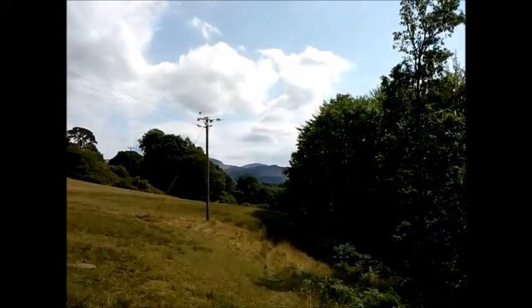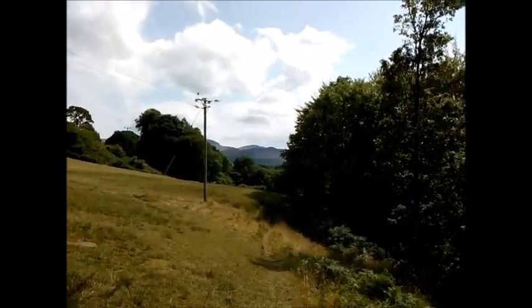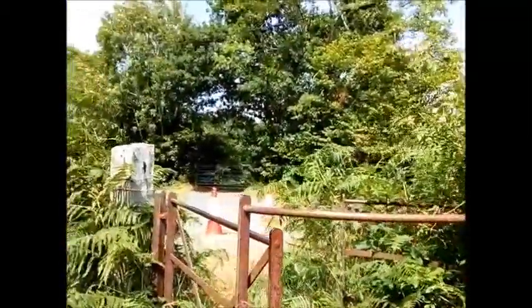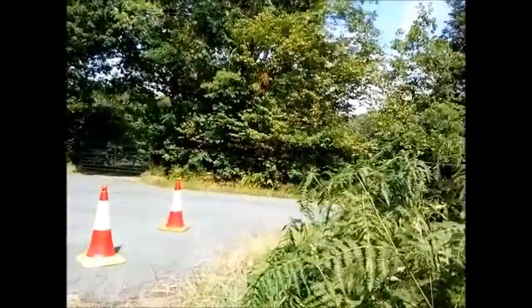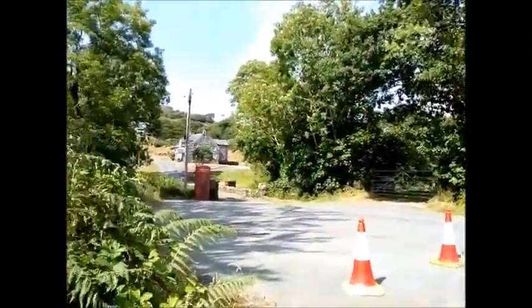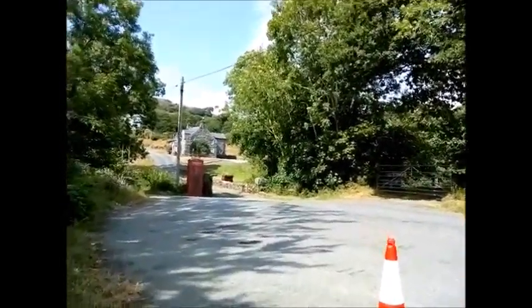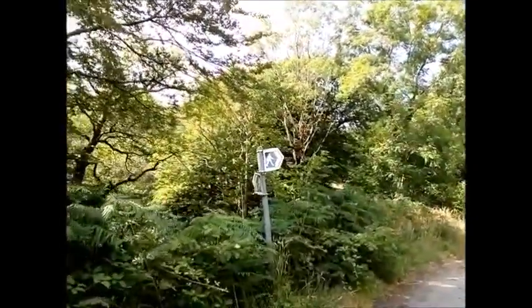Okay, I reached the tarmac lane and gained a bit of height, and you can see the foothills of Mawddach in the back there. Okay, this is where the footpath comes out onto this tarmac lane, and well, look at that, one of the old-fashioned red phone boxes.